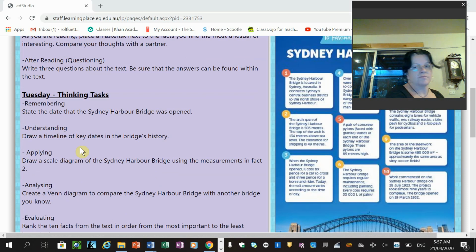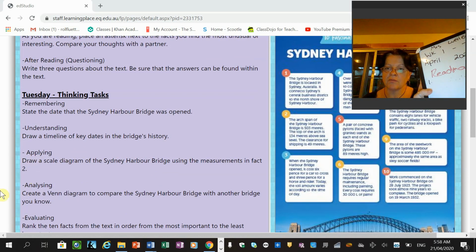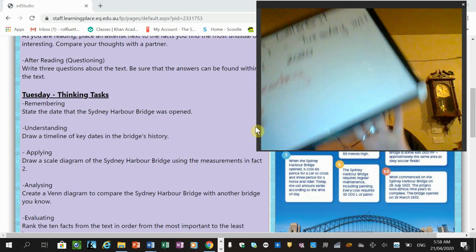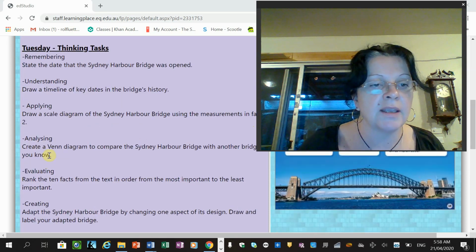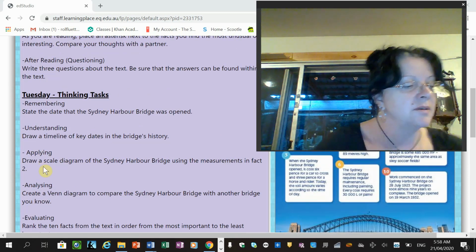So Tuesday's thinking task, if you could please head it up: Tuesday, week 1, same as we do there, and then up the top put in reading. Head it up with your name, and put that up the top when you photograph and send it in to me. That would be awesome. We're going to go under the different headings today of remembering, understanding, applying, analysis, evaluating, and creating. And these are the 7 hats of thinking, if you haven't heard of that one.